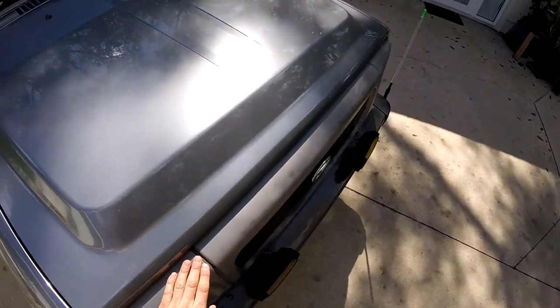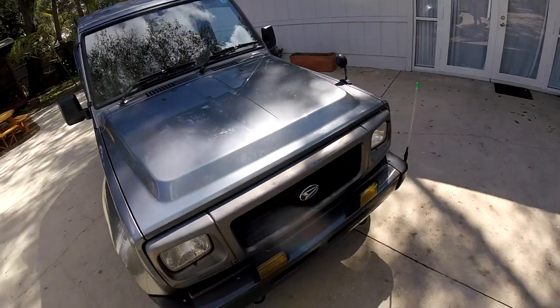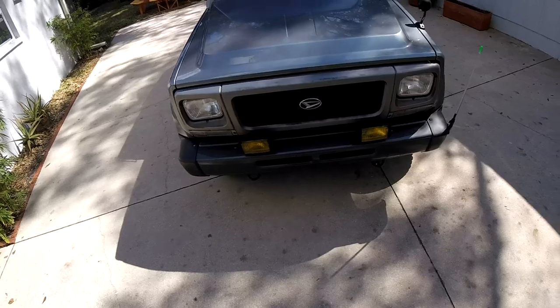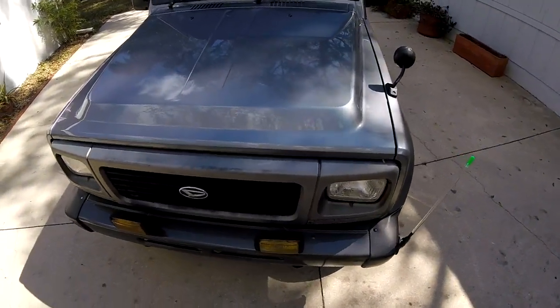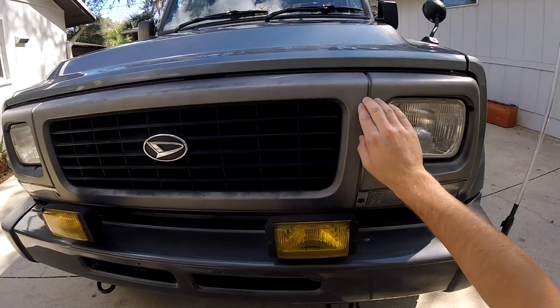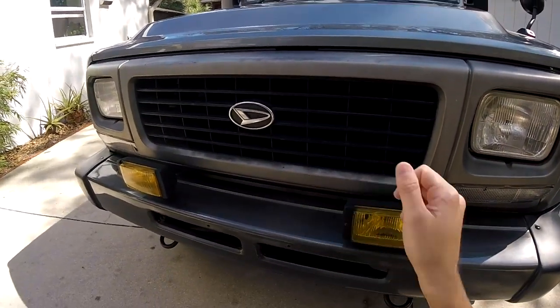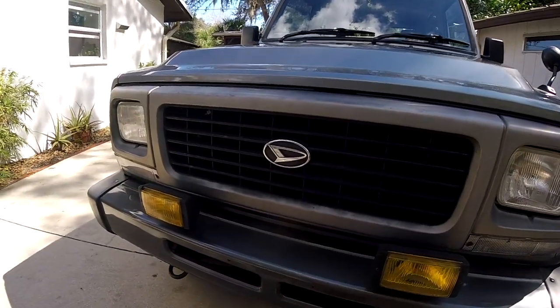But there is paint fade, so this would have to be repainted. You can't bring that back because the paint's actually missing. In order to make it perfect, I think it shows pretty well by itself. And this grill is a part of it, so you cannot separate this center section from this. So you'd have to tape it off. Daihatsu symbol.